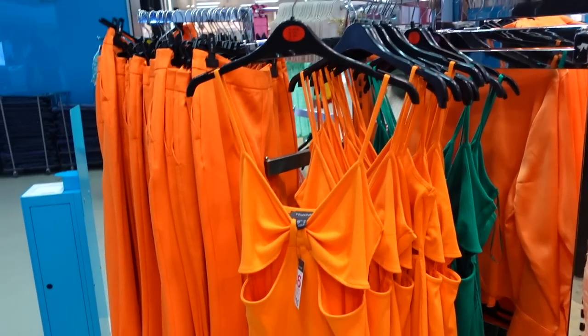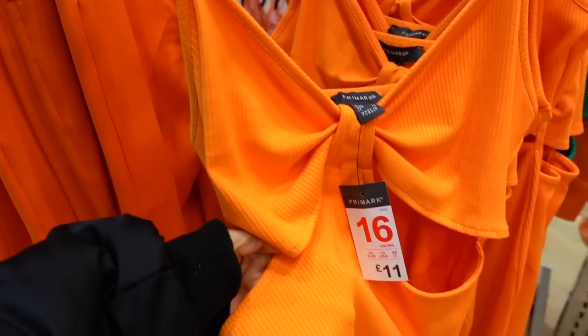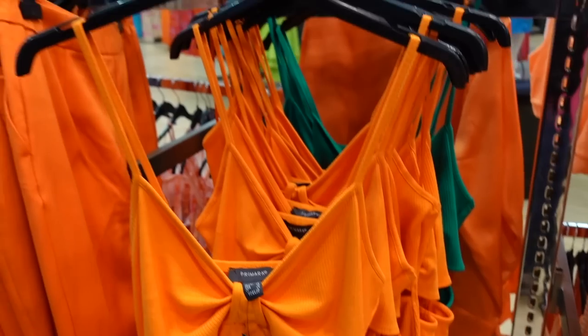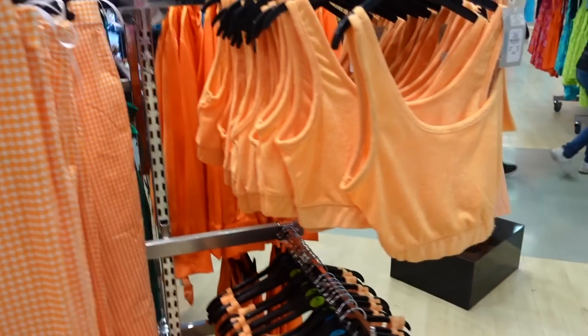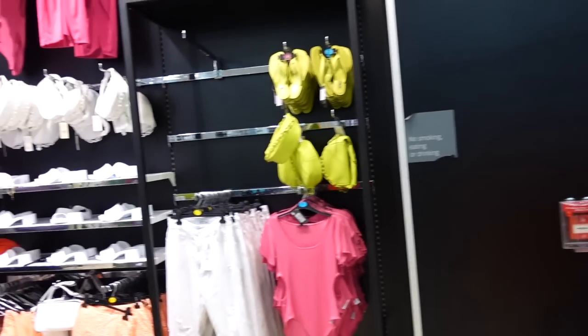If they have it in your Primark, then you need to get that. How gorgeous is that? Oh my God, and it's actually thick. Like, it's not a thin materialed one. It's actually a thick, nice material. So we love that from Primark. We've got a cute little towel vibe here. Oh, that's really, really soft. Love it.